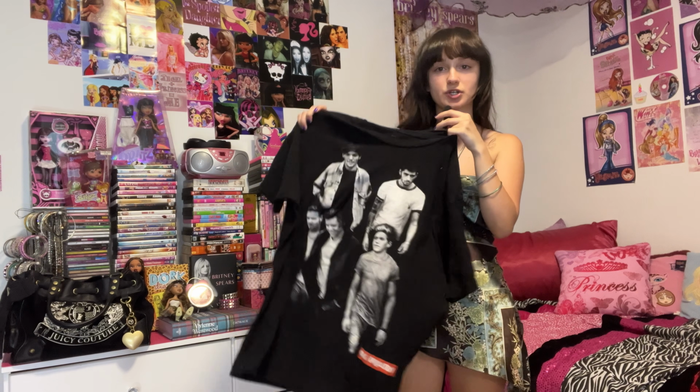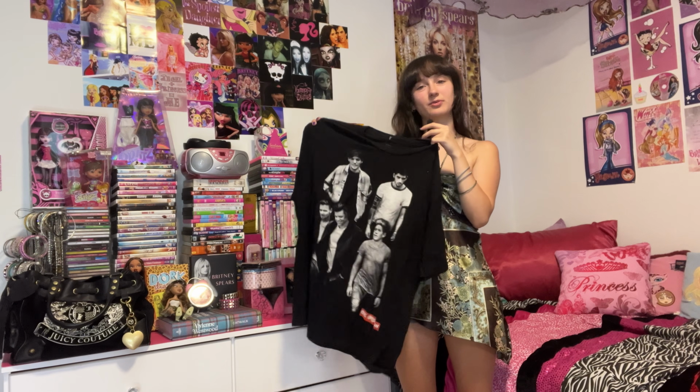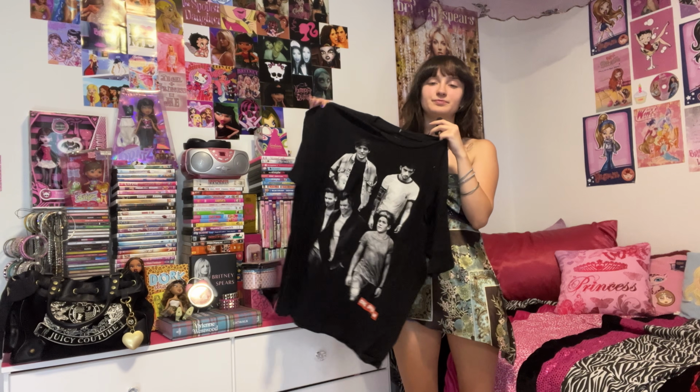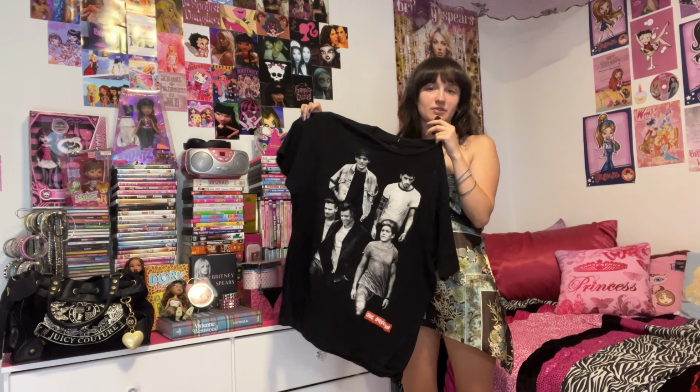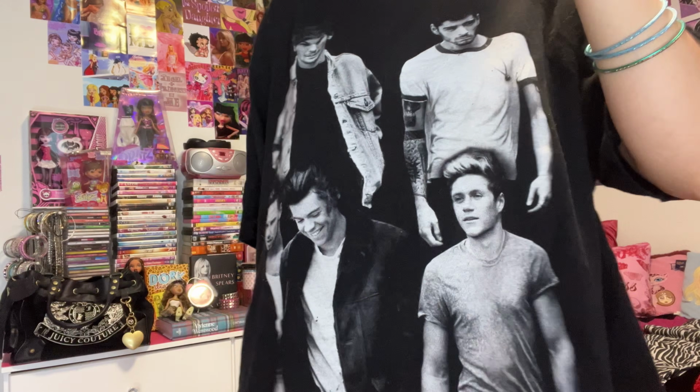One of the pieces that I didn't try on at the thrift store was this One Direction shirt, just because it's not one of those shirts where I don't know how it'll fit. It's just a baggy shirt, so it's gonna feel like a baggy shirt. This shirt is just hilarious. I don't know how everyone looks and how the outline is. This just feels like a very comical shirt to me. I don't know why. It just looks hilarious. Let me show you everyone up close. So I kind of couldn't pass this up, you know?